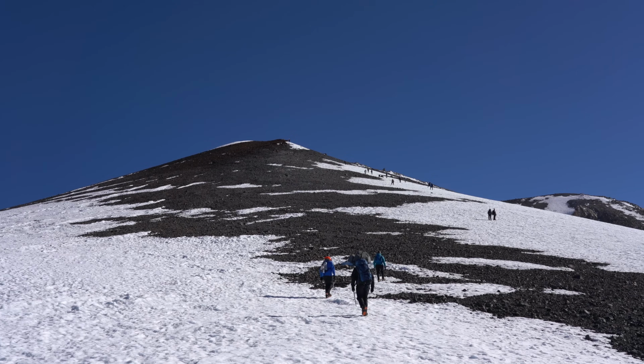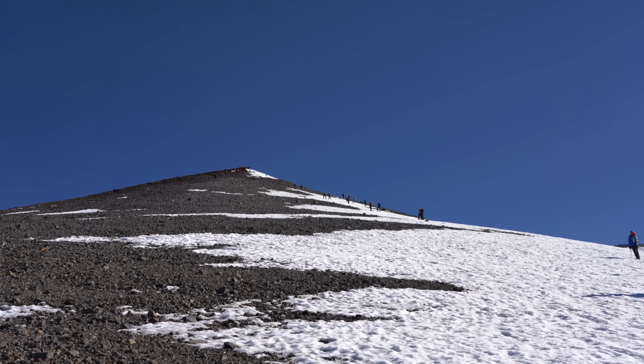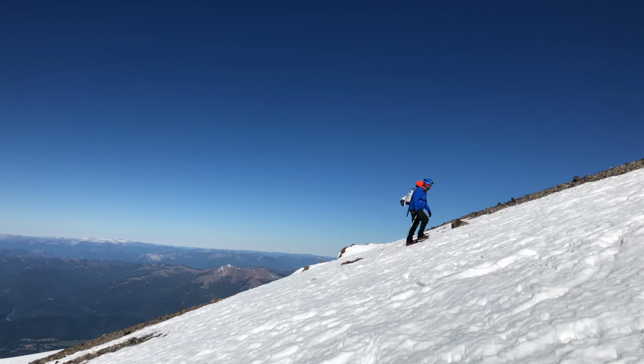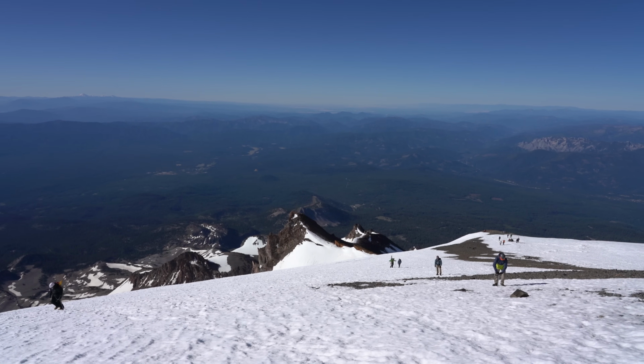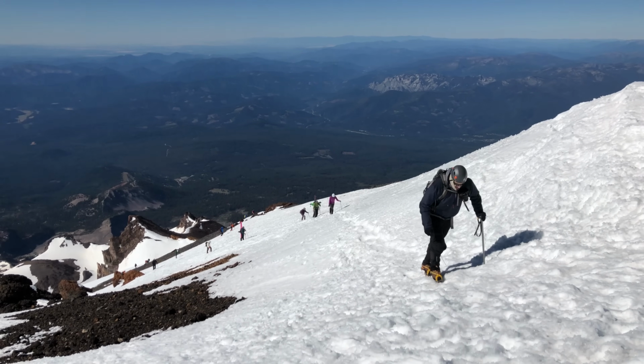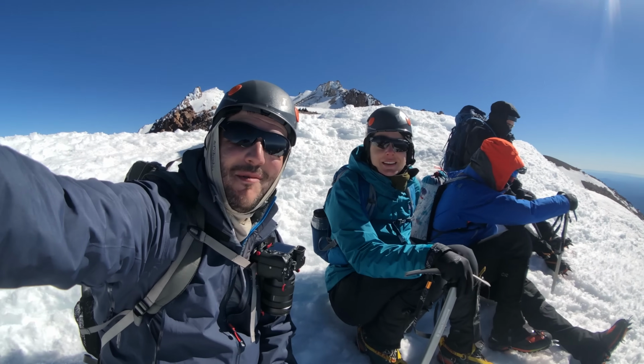The section we're on is called Misery Hill, I believe. Definitely lives up to its name. Misery Hill is where your endurance comes into play, as it's not as steep as Red Banks, but you're higher in elevation and you just want to get it done. Made it to the top of Misery Hill.